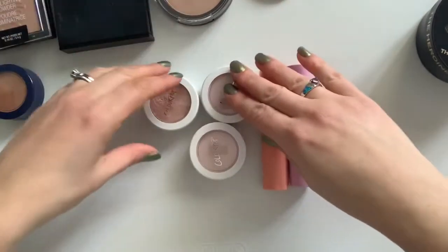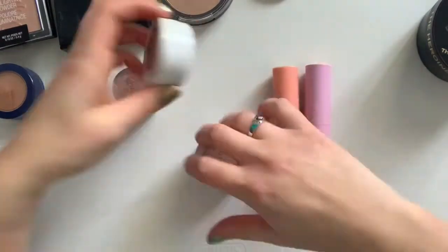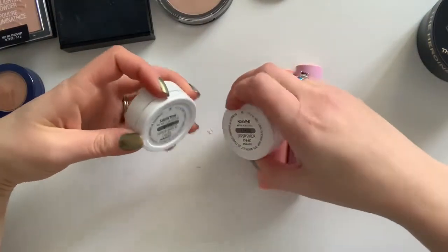Finally, of the ColourPop Super Shocks, I have the shade Felicity, which is a glitter, and I have the shade Showtime and Monster, which are pearlized.